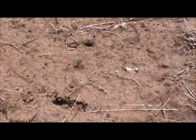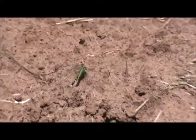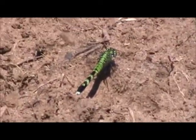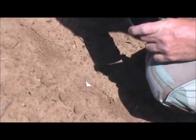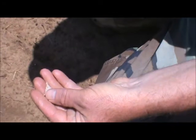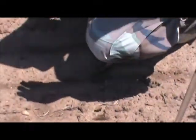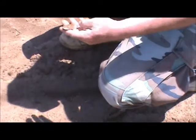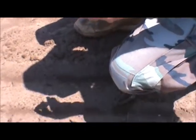There he is. It's hard to find him in there. He's gone now. There he is right there. Big old dragonfly. Pretty colors. He's gone now. Kent just found another one of these beautiful birdies right there. Alright. Make sure before I take a video. That's an arrowhead. It's an arrowhead. It's got some round of the rock on it.